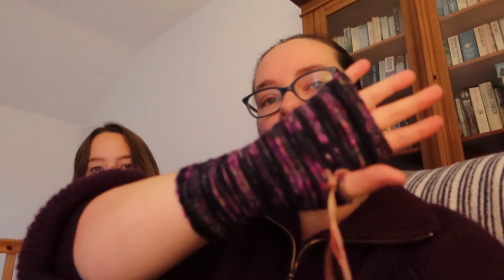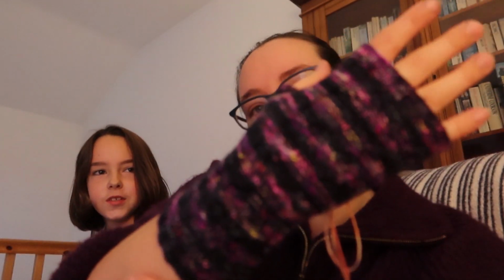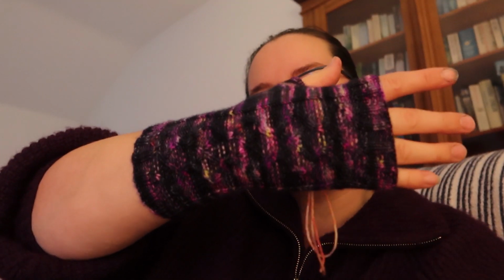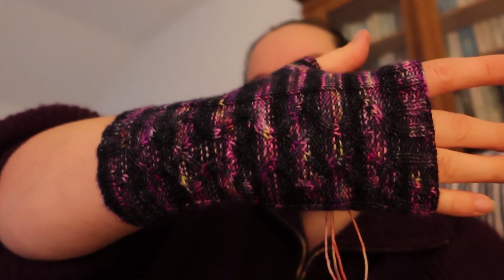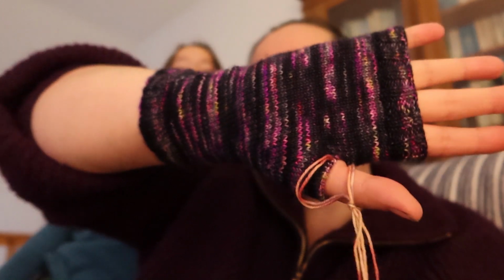But I thought I would just share the project that I've been working on the most this week, and that is my zombie vixen mitts. And I haven't completely finished the first one. I've still got to do the thumb, but I'm going to do the thumbs at the end. But look, I have a nearly finished mitten, excluding the thumb. Looking amazing. Block your face off so it'll focus on the mitten. There we go.